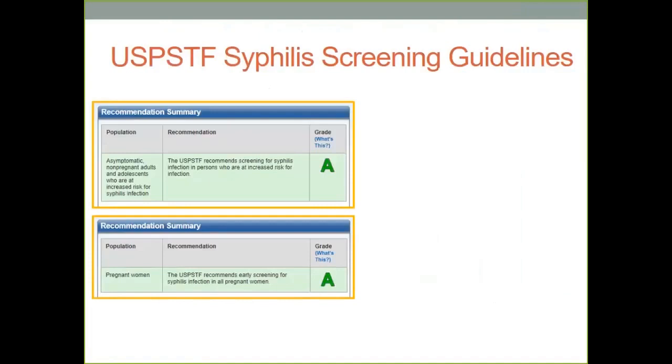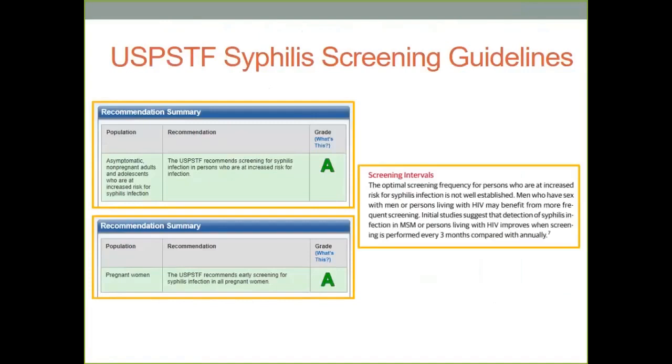Syphilis screening is very cost-effective, with very few drawbacks. The gray zone really comes in the screening interval. How often should we screen? Should we do it more often in people who are high risk, who have a history of STI, who have HIV? This is where USPSTF says our data really falls short. We don't know how often to screen.